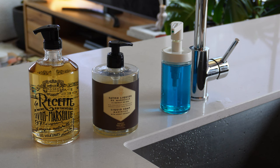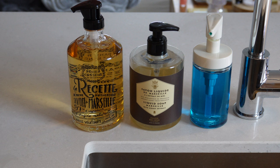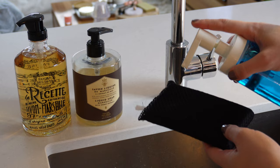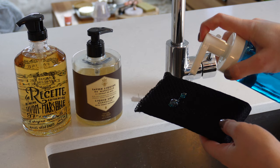I also recently found out that you can buy this same soap in this nice glass bottle, which I just thought was so much more bougie. So that's the one that I'll probably be using after the other one runs out. And then the other container on the right is a dishwashing liquid container from IKEA, and I just love having this on the bench because I feel like it's really easy to pump out some soap whenever you just want to wash a quick few dishes.